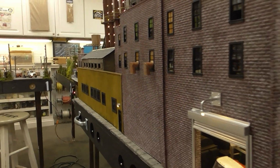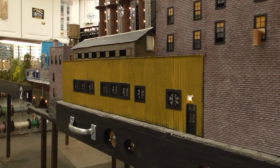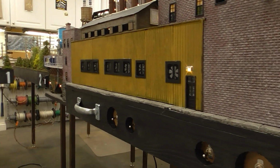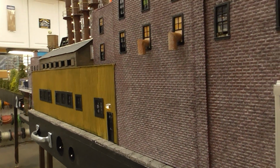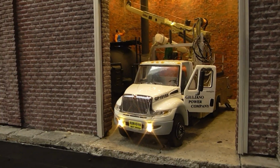And then that building there, in the back where you see the yellow. Yes, I kind of mimicked a metal building. The only reason I did that is because I ran out of that brick, which I had a feeling I was going to. Remember, when I originally showed you, I said that they discontinued making that. So I bought every bit I could find, but I couldn't find any more.